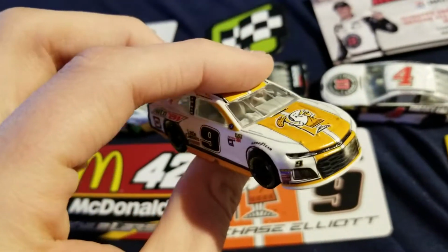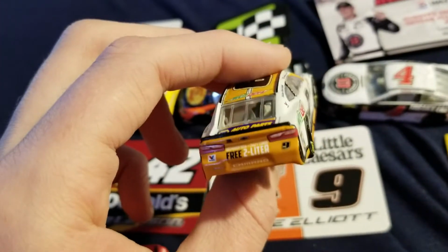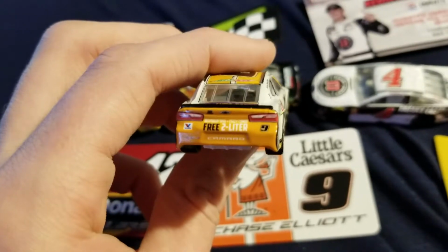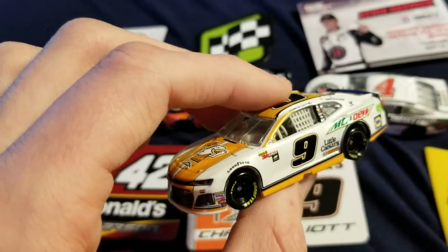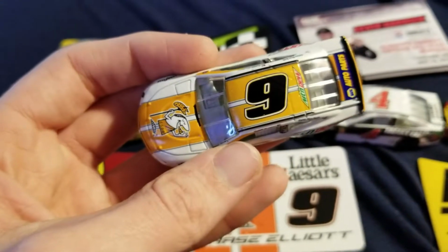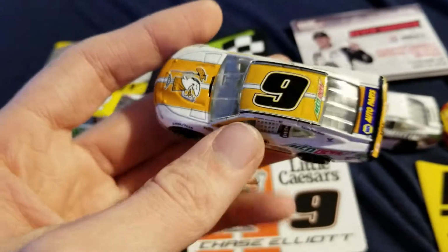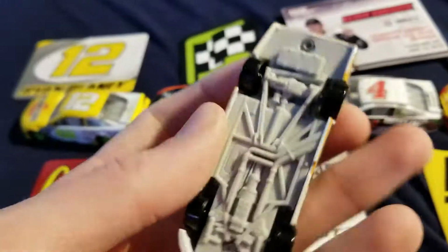This is your close-up look of the new car. And pretty cool. Ooh, free 2-liter. I like when you have restaurants on cars like this on diecasts, and they're promoting something that's limited time, but it's obviously there forever because it's on a diecast. I always like that. It's kind of cool.